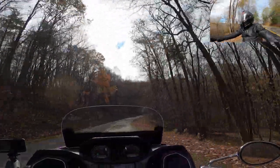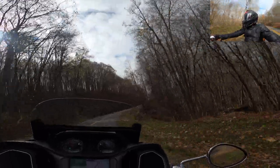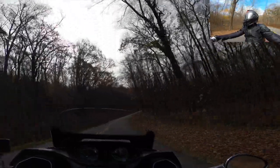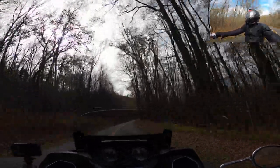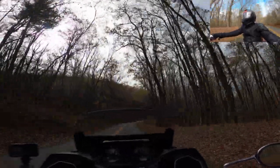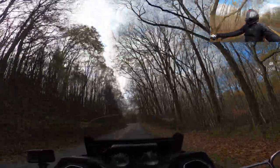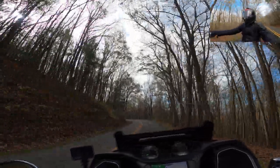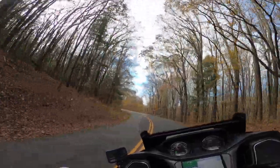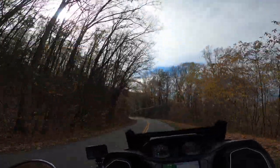It's a fun road though, I'll tell you that much. Faster than Skyline Drive, and curvier. These heated grips are awesome, guys. I totally thought they would be a gimmick. But man, they get so hot, your hands, it's almost too hot. If only they could figure out a way to heat the backs of my hands too. Does that mean sudden curve ahead?